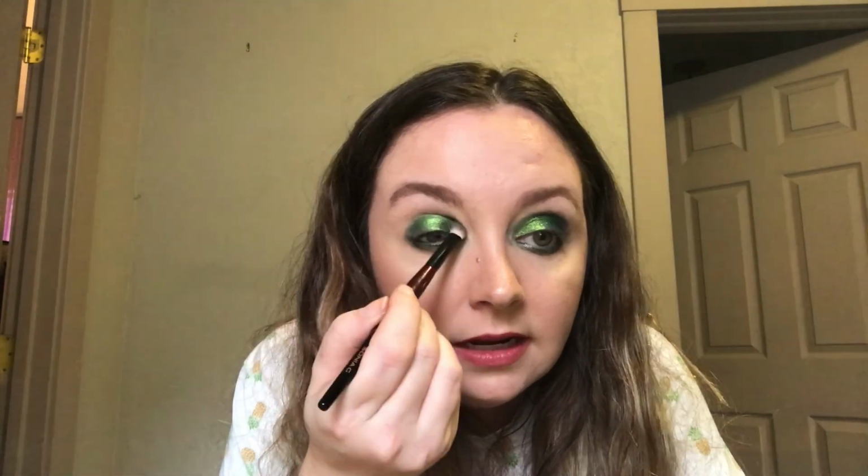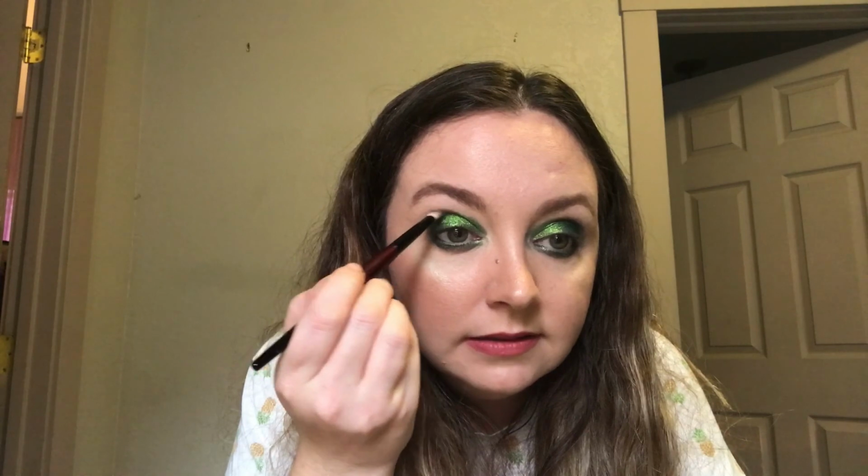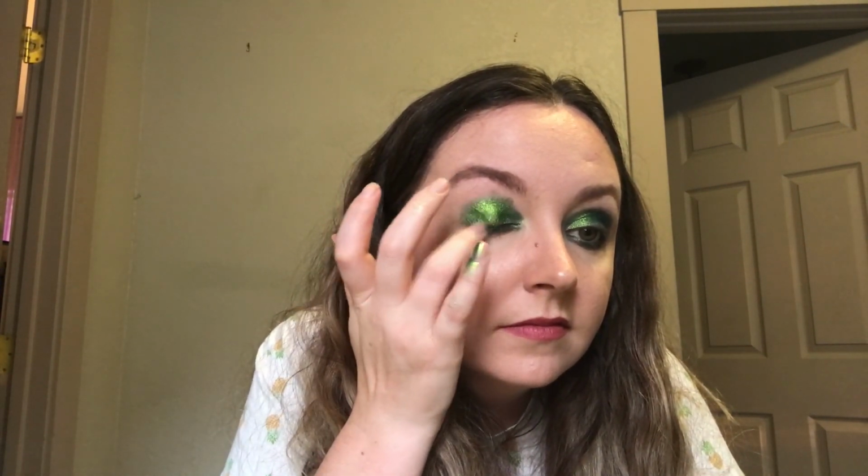lower lash line and just sort of scraping against my lashes created some fallout. But it's not a drastic amount of fallout. I think it's manageable. Right, look at that. See how bold it is? It's like insane.